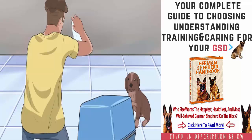Dogs are not meant to be kept in crates for long periods of time. Never use a crate to punish your GSP. Crates are meant to be safe places and your dog should not be afraid to go into his crate.